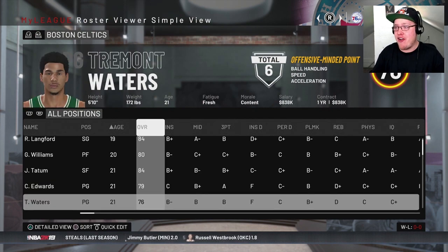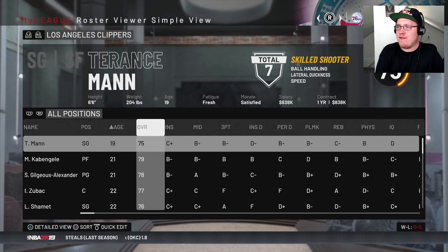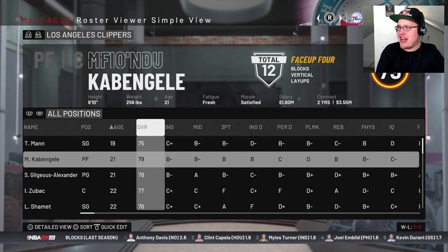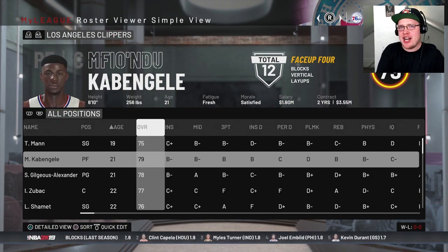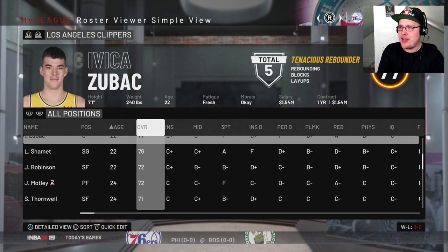I think he's going to be a very nice NBA player, and he has a good opportunity over here on the Boston Celtics. For the LA Clippers, you're looking at Terrence Mann. You also got Mfiondu Kabengele, I think is how you say that name. Of course, he was part of a trade, I believe it was with the Brooklyn Nets. So he should be a solid 3-and-D power forward, which is great for this era of basketball. Gonna be really exciting to see what he does there for that team.